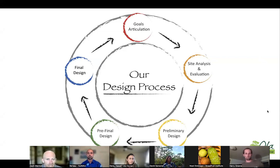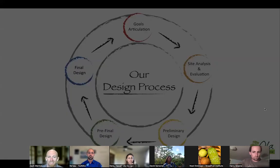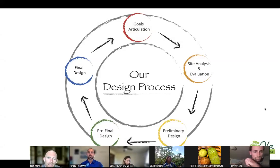So we initially started out with thinking about the goals of the client, and also what the larger site needed. The ʻāina is a client in a way, in the way I operate as a designer. So we analyze the topography, the water flow patterns, vegetation, and other environmental conditions across this 100-acre project site. And we also did a good amount of boots on the ʻāina time.